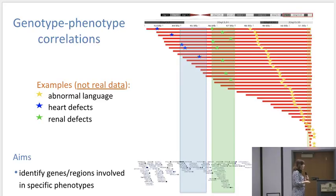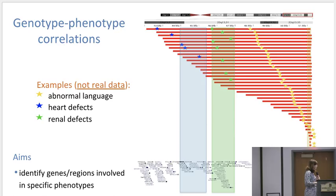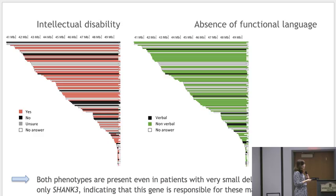So the aim is to identify genes and regions involving specific phenotypes and inform clinical practice. Okay, so if we look at intellectual disability, and I colored red those that answer yes, they have intellectual disability, you see that almost everyone can have intellectual disability, the big ones and even tiny, tiny ones. Okay? This means that chunk 3 is responsible for this phenotype. The same happens with absence of functional language. It can happen in those with large and very, very small deletions. So these are chunk 3 phenotypes.